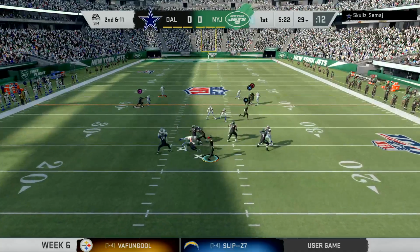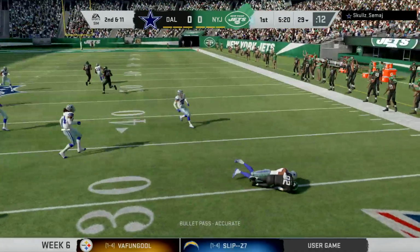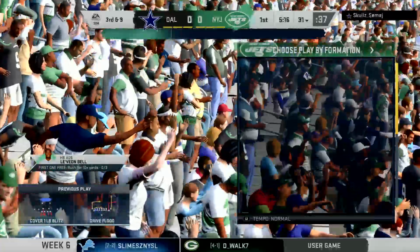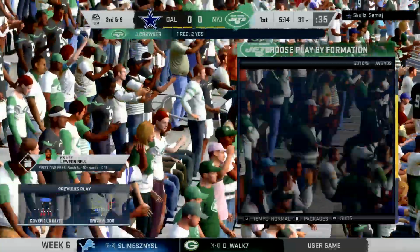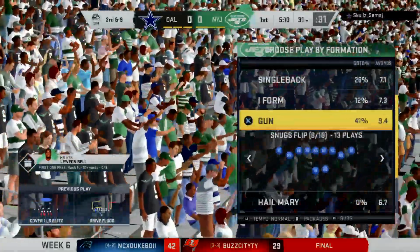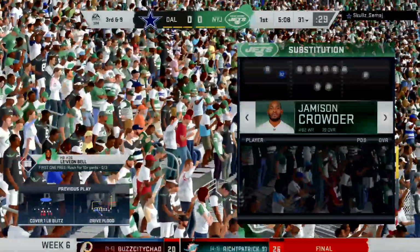Back to throw, Darnold. This one caught by Crowder. And they'll take him down at the 31-yard line. Well, if you do read man coverage, Brandon, the drag route's a pretty good one to run against it because you're running away from people on it.